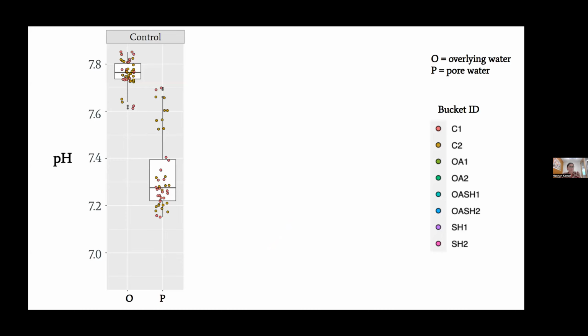Now I'll walk you through some box plots showing just our pH results. So on this box plot, you see on the x-axis, we have O, that means the overlying water in the buckets. The P means the pore water in the buckets. And then we have pH, or the acidity of the seawater, on the y-axis. So you can see here, our overlying water was around 7.8 in our control treatment. That's about what we wanted. And then our pore water was significantly more acidic, hanging out at around 7.3 overall.